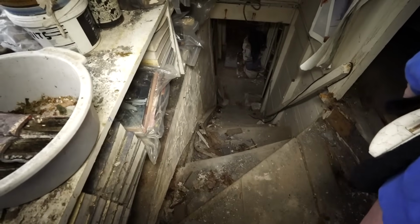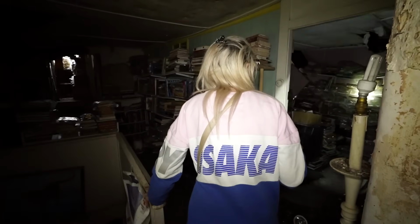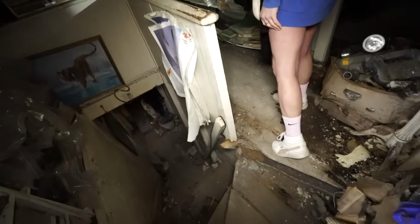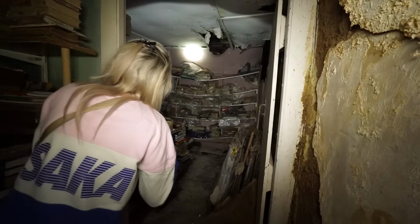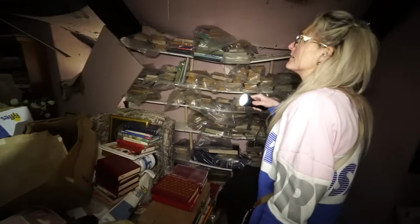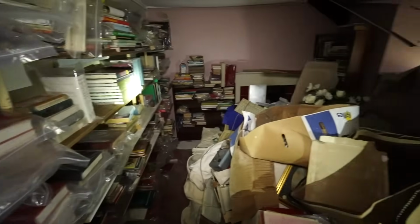Hopefully we can get down there safely. What, down those stairs? Yeah. My God, it just keeps going. What is happening? Falling apart. Oh God, the ceiling's falling down. More books, look how bent the bookshelf is. Warped. Wow. God, it's cold.